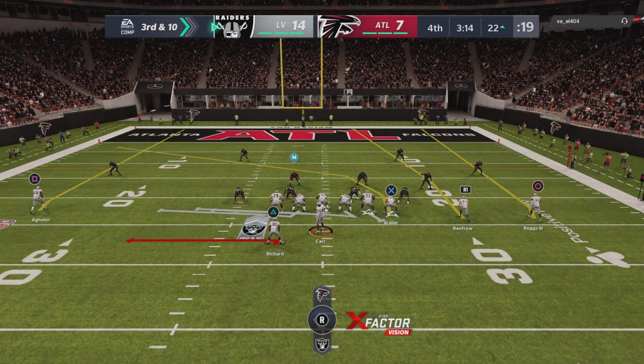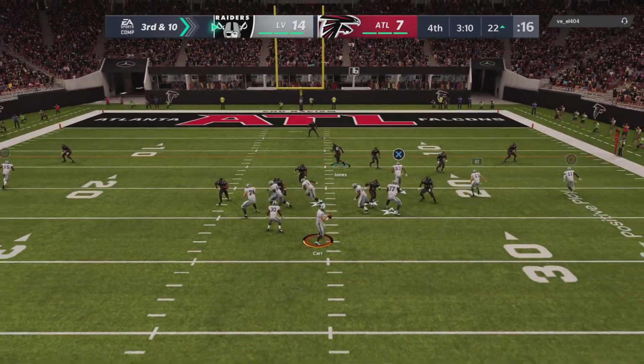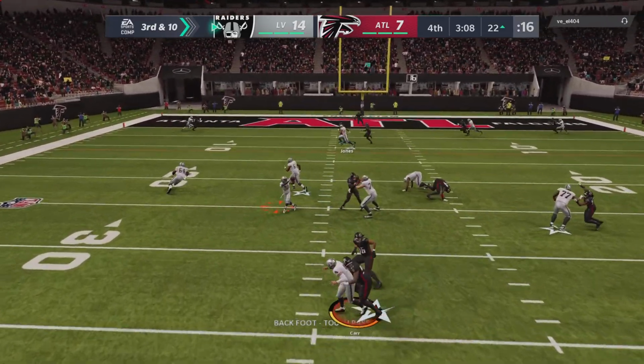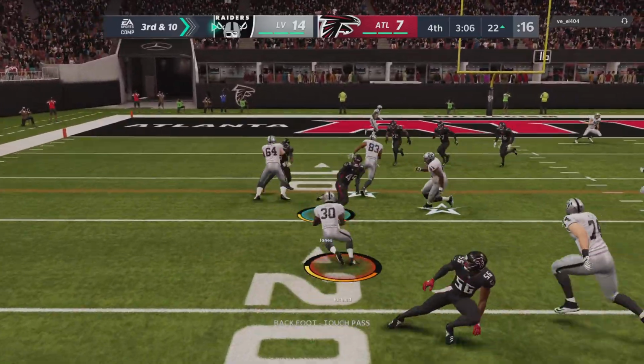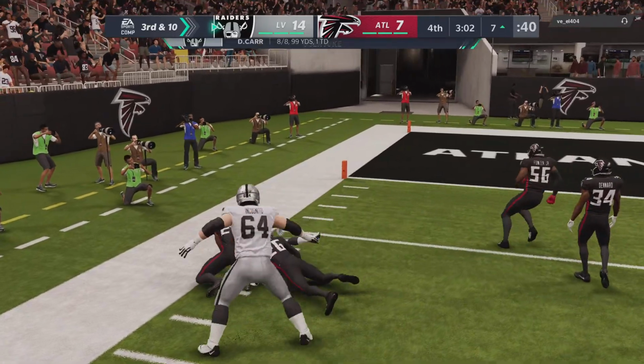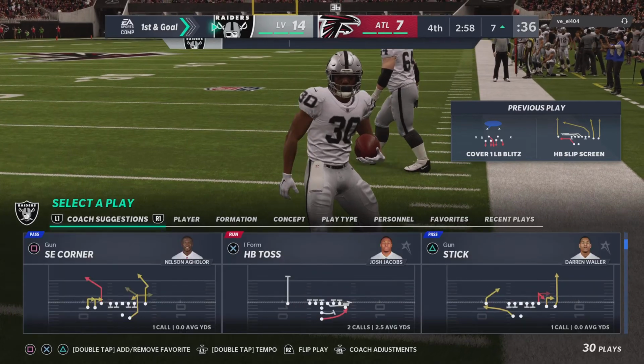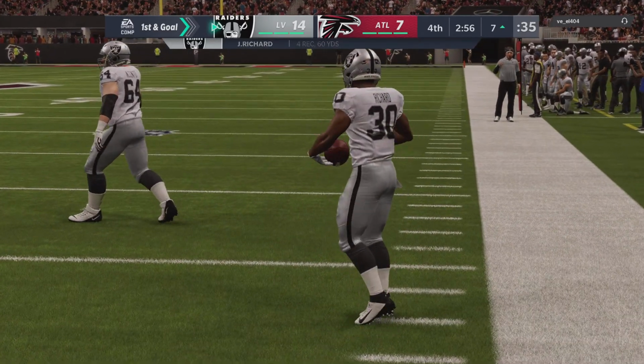An important play right here, 3rd and 10. And I would expect pressure here. Throwing his Carr on 3rd down. Now they go screen, it's complete. And brought down, but not before they get it inside the 10 to the 7. They're able to convert on 3rd down, and that sets up a 1st and goal.